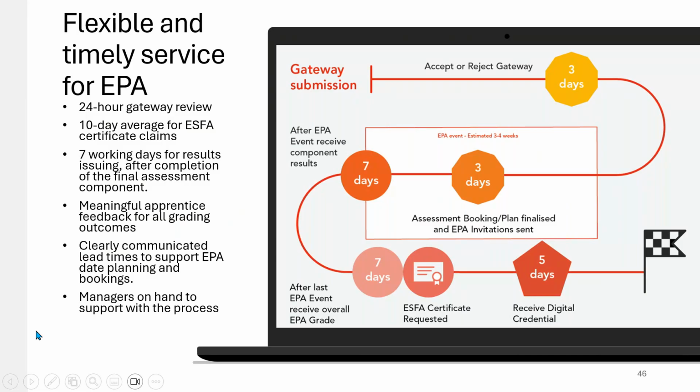Once everything obviously is booked in, the knowledge test cannot be sat, just to make you aware, until those learners are through gateway. They cannot be done till then.